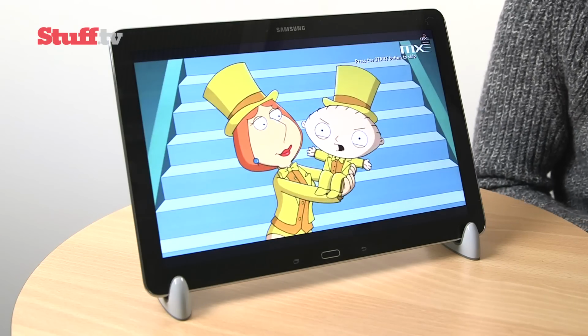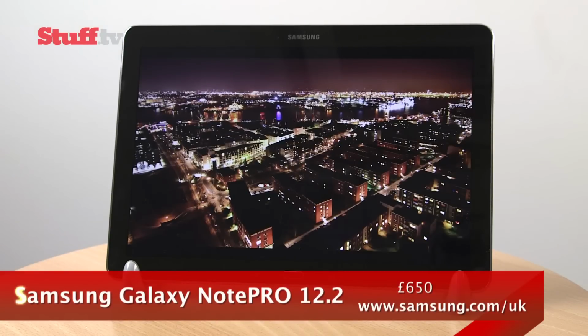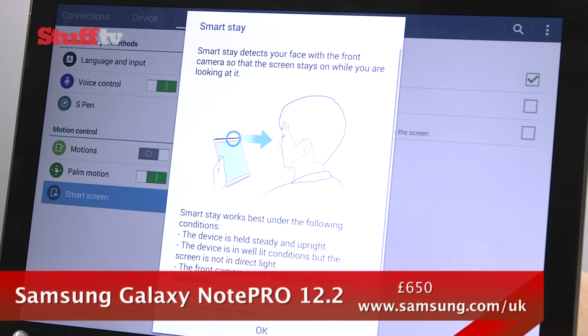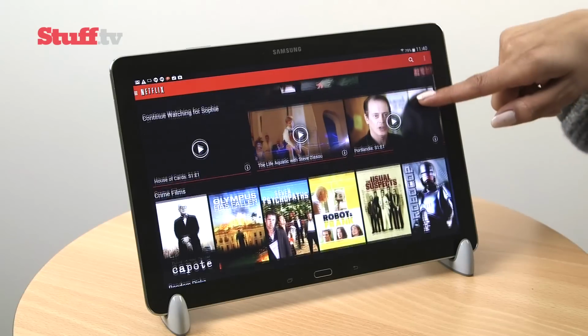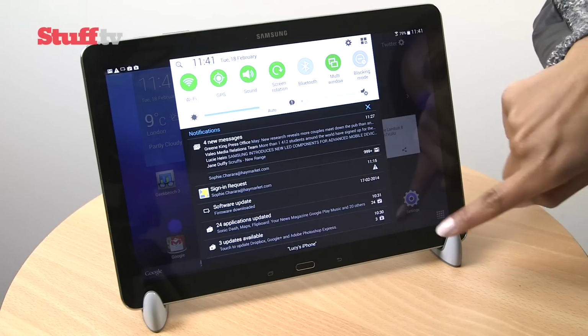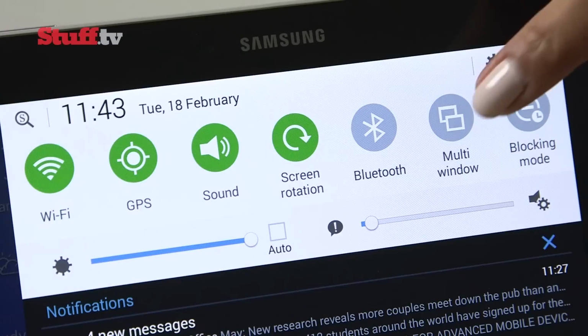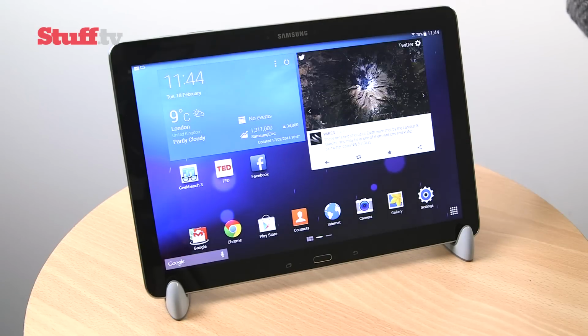It's just as eye-searingly bright as other Samsung tabs as well, plus its Smart Stay tech will keep the screen on in use, completely bypassing the need to reach up or down to the power or home buttons. Now, it's a big tablet, so we expected a big screen experience. Disappointingly, there aren't two pull downs for notifications like with stock Android, but mostly Samsung gets things spot on.